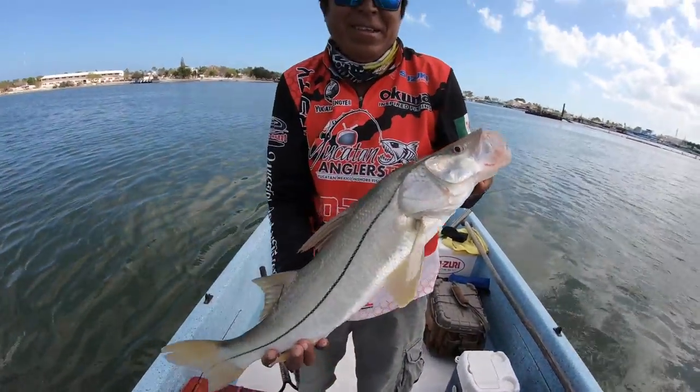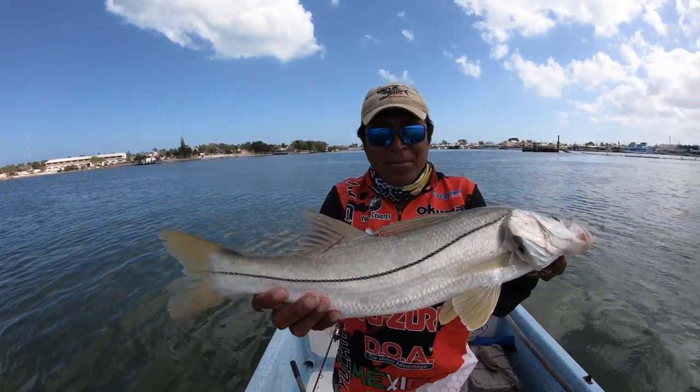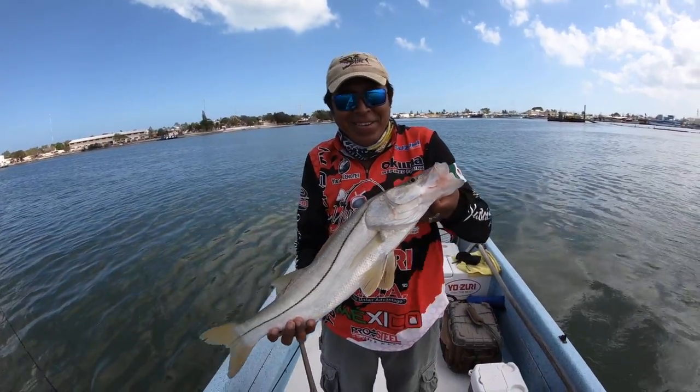Check her out. Yeah, that's a beautiful snook right there, man. That's about a 4-pounder, I'd say. But you know what? She's gonna fillet beautifully for dinner. Woo! Right on.